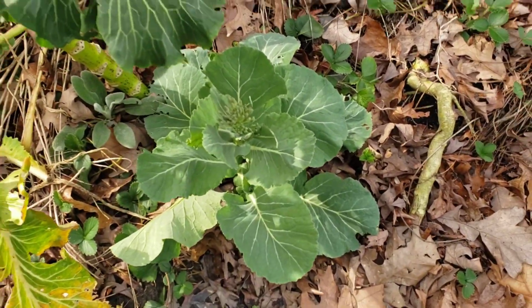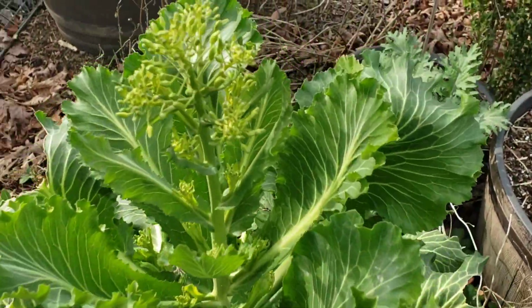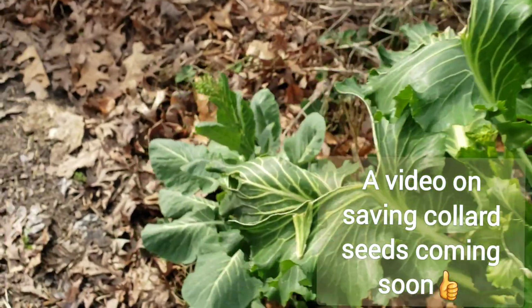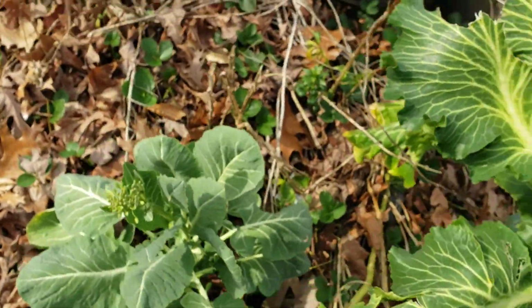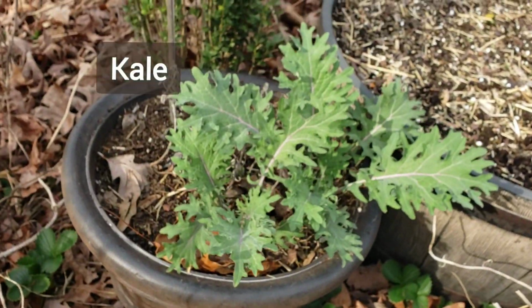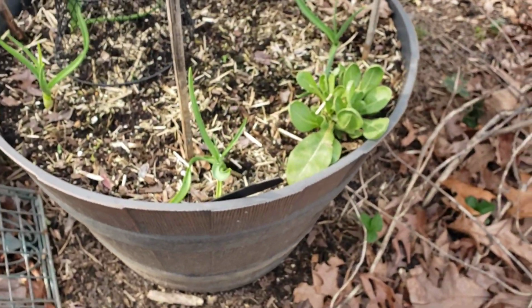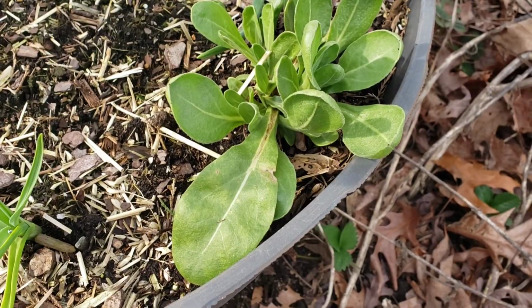And these are my Brussels that I am awaiting. I'm sorry, collard greens, not Brussels, collard greens. I'm awaiting the seeds. These are actually into their second year. They're biennial when they put out their seeds. You can see that beautiful kale there. That was also planted very late summer.